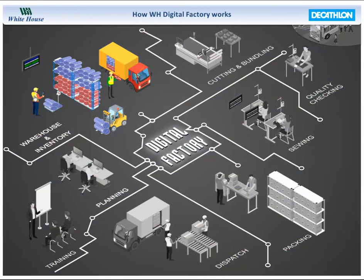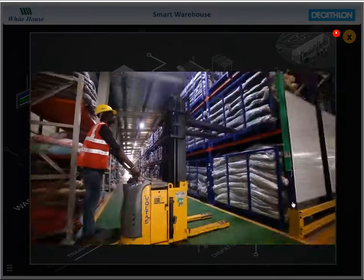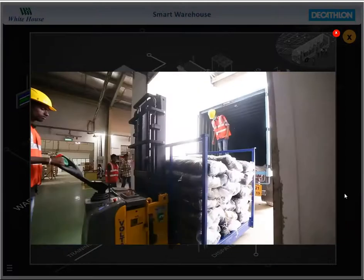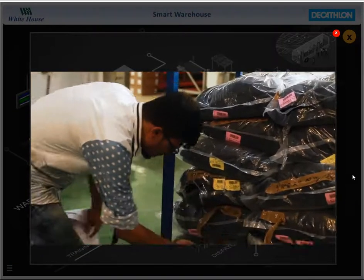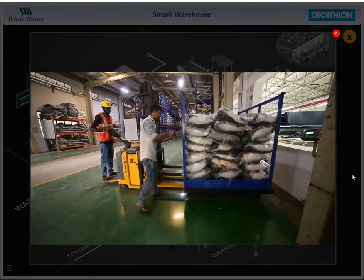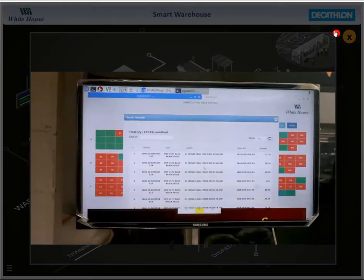Following that is the Smart Warehouse. The traditional way of transferring fabric information manually is replaced by barcode and RFID-based tracking and monitoring in the Smart Warehouse. Information scanned through PDA scanners is automatically transferred to the ERP system for production planning and reporting. Storage and fabric aging status are displayed on electronic visual boards. This improves the efficiency of the fabric warehouse.